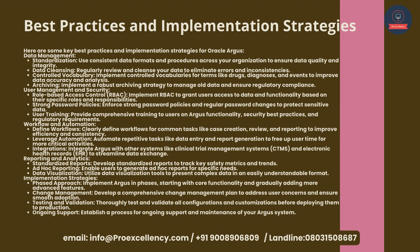Implementation strategies. Phased approach. Implement Argus in phases, starting with core functionality and gradually adding more advanced features. Change management. Develop a comprehensive change management plan to address user concerns and ensure smooth adoption. Testing and validation. Thoroughly test and validate all configurations and customizations before deploying them to production. Ongoing support. Establish a process for ongoing support and maintenance of your Argus system.